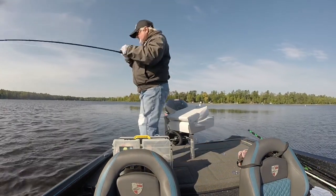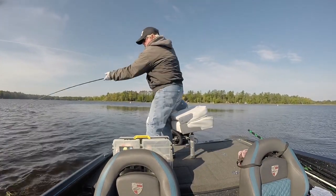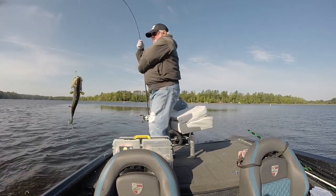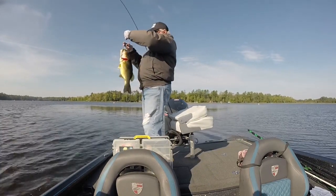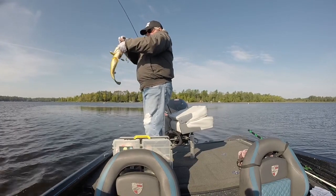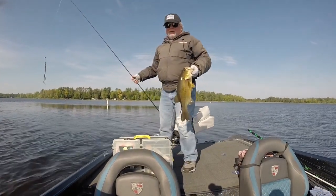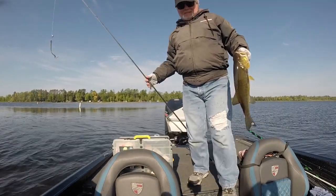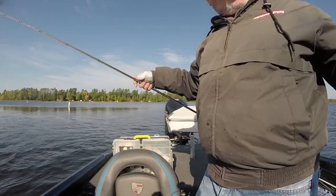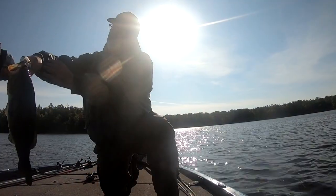Bass? Yeah. Another big one? No, not as big as the others. It's another 3 pounder. Holy shit. I love it. At least two. Why are you so giggly? 2¾ at least. Two and a half.